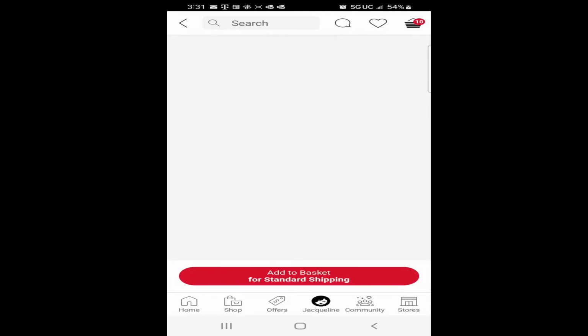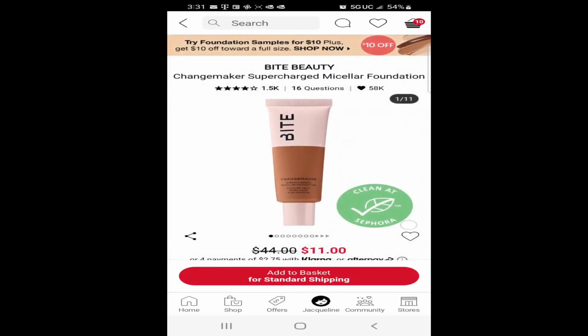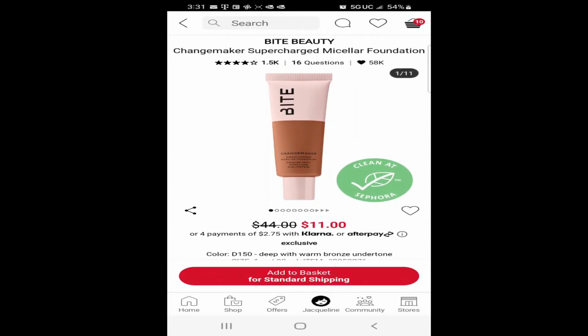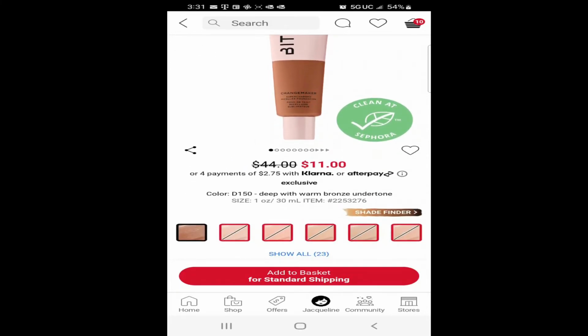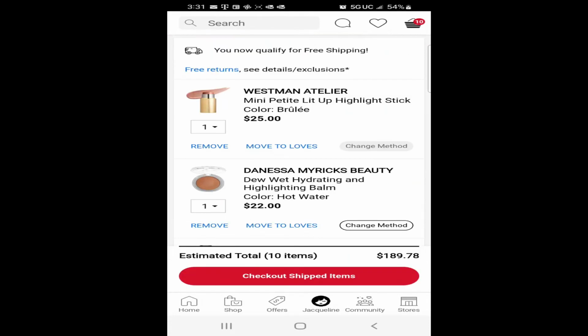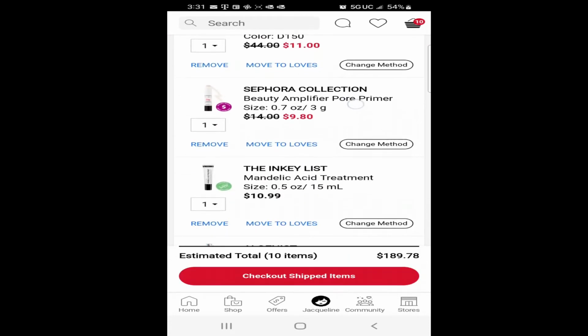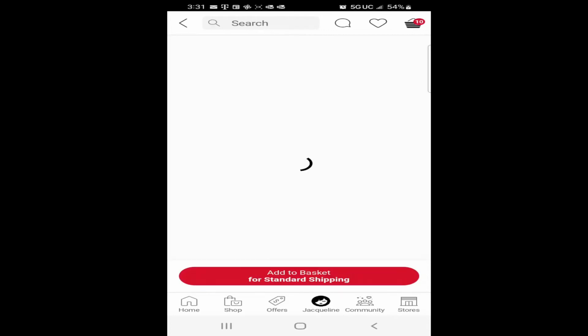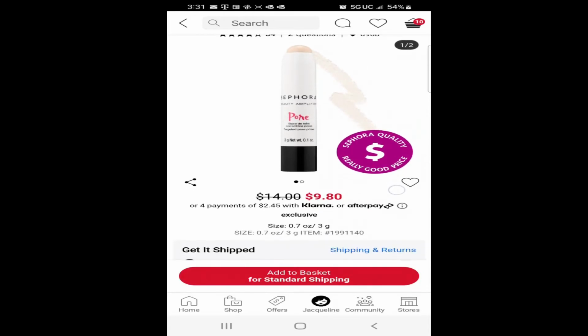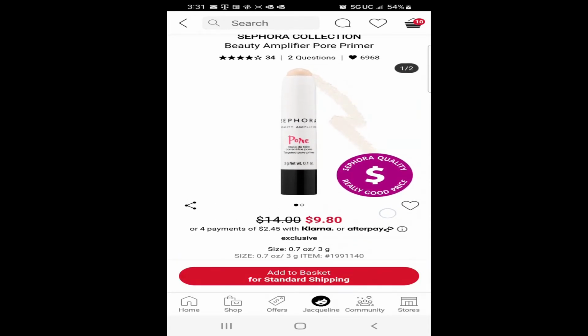Now next we have the Beauty Blender Supercharge Micellar Foundation. I have had a sample of this before, and when I saw it was $11, I thought I would just put it in my cart. Next, we have the Sephora Collection Beauty Amplifier Pore Primer for $9.80. I'm always looking for something to fill in my pores, so I put it in my cart.